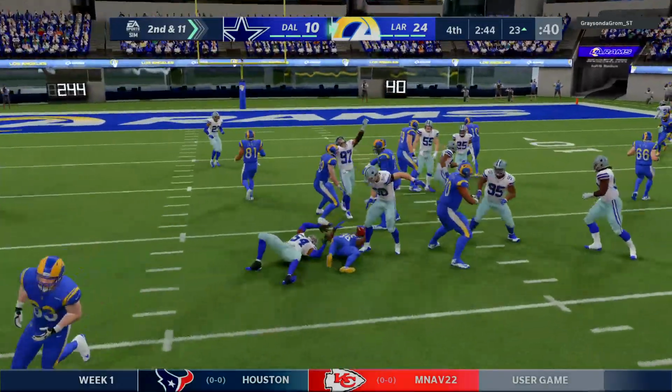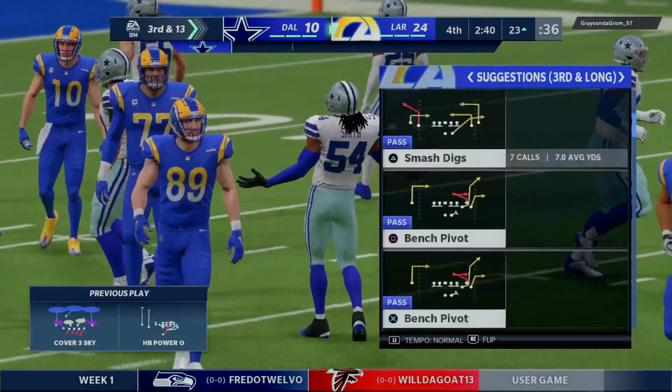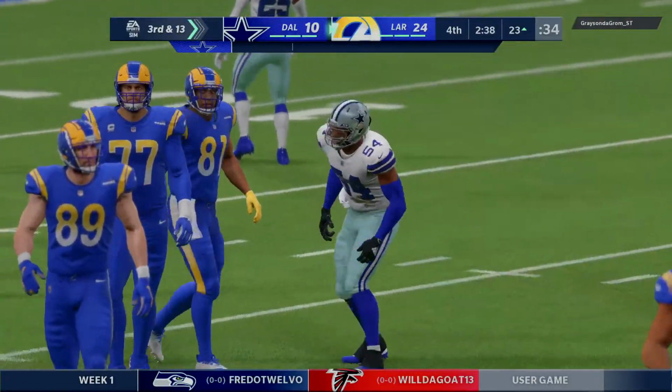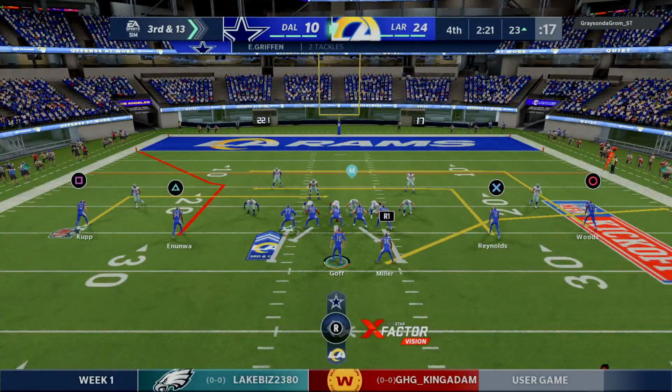They'll run it again with Miller. And for a second straight play, that Cowboy defense gets him to the ground behind the line of scrimmage. Calling a loss of 2 on the play. And that'll make it 3rd and 13.